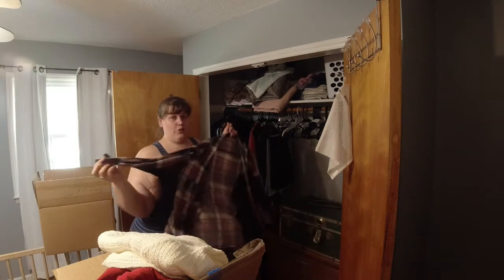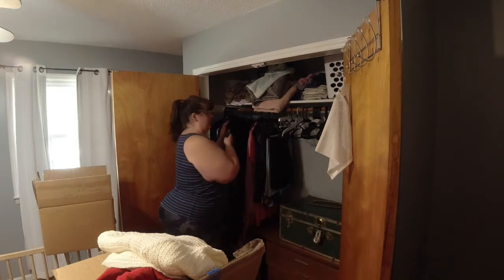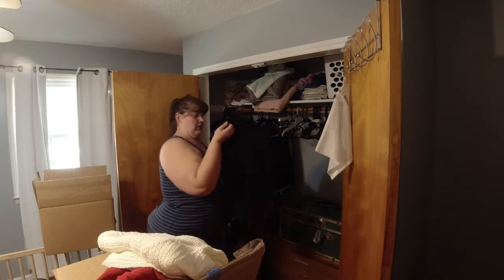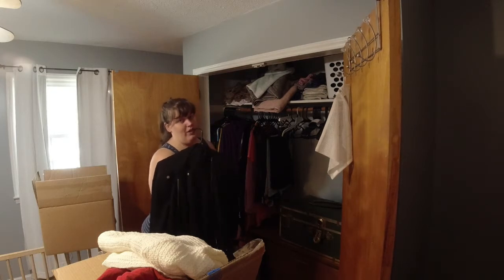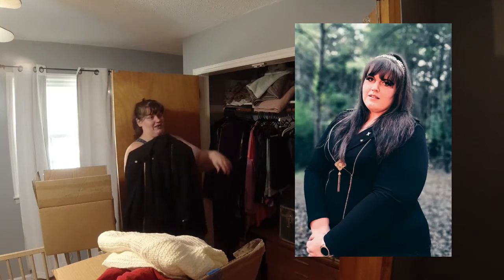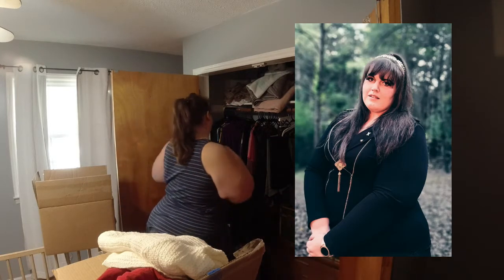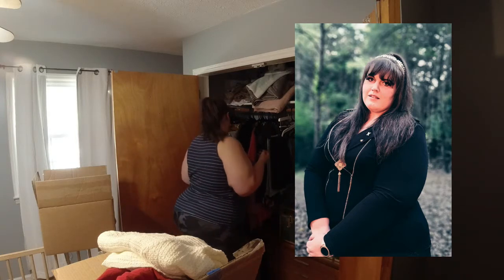This is a three-quarter length flannel type shirt, but it's not really flannel, it's just cotton. This is my hella awesome jacket that I wore in a recent photo shoot. I will insert pictures of that here. But it's not the kind of jacket you can wear all the time.